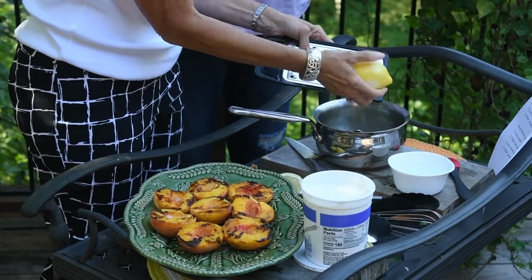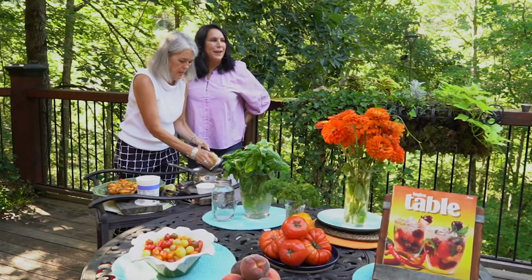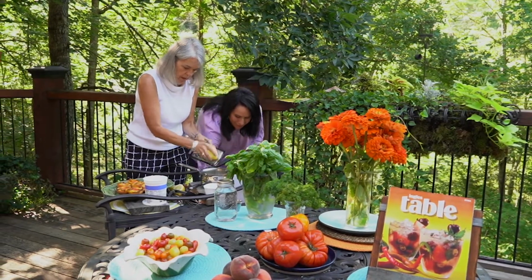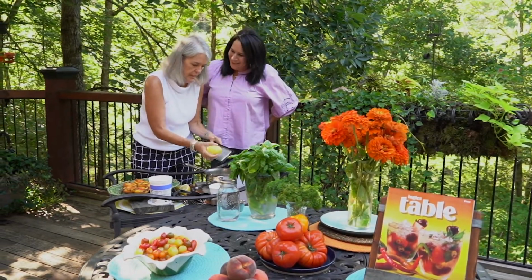I can smell that. Lemon. That smells so good. I love lemon. I love anything tart. Lemon is my absolute favorite sensation, I guess. It's more of a sensation to me.